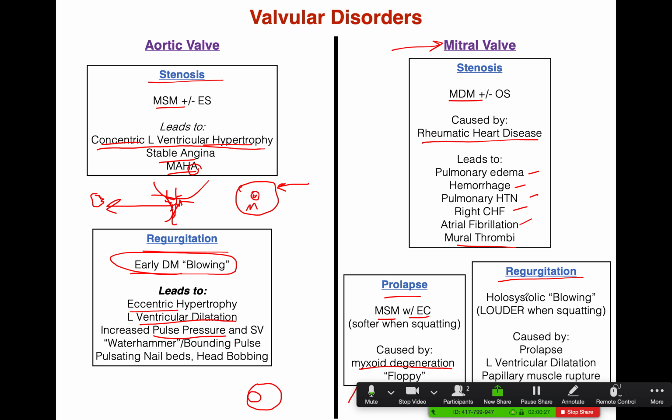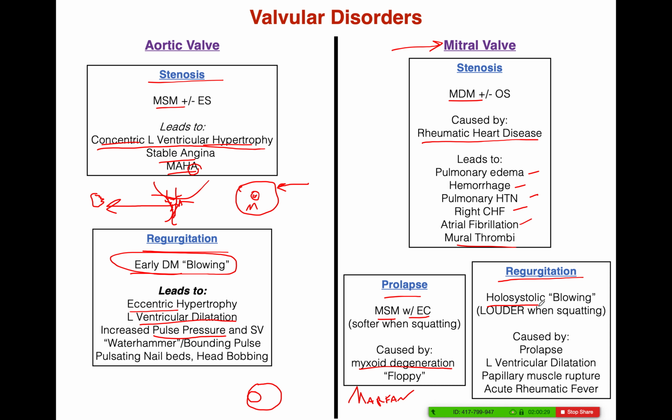Mitral valve regurge, again, we want a systolic murmur because this valve is supposed to be closed during systole. Regurge means it's not. So holosystolic blowing murmur, it's caused by prolapse or long-term left ventricular dilation. We spread out the leaflets of the valve, giving us regurge.